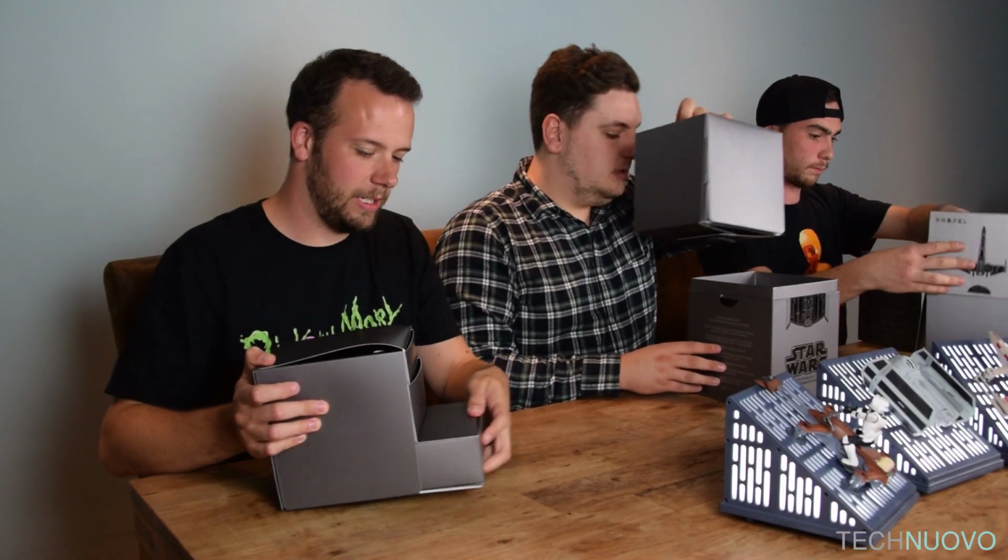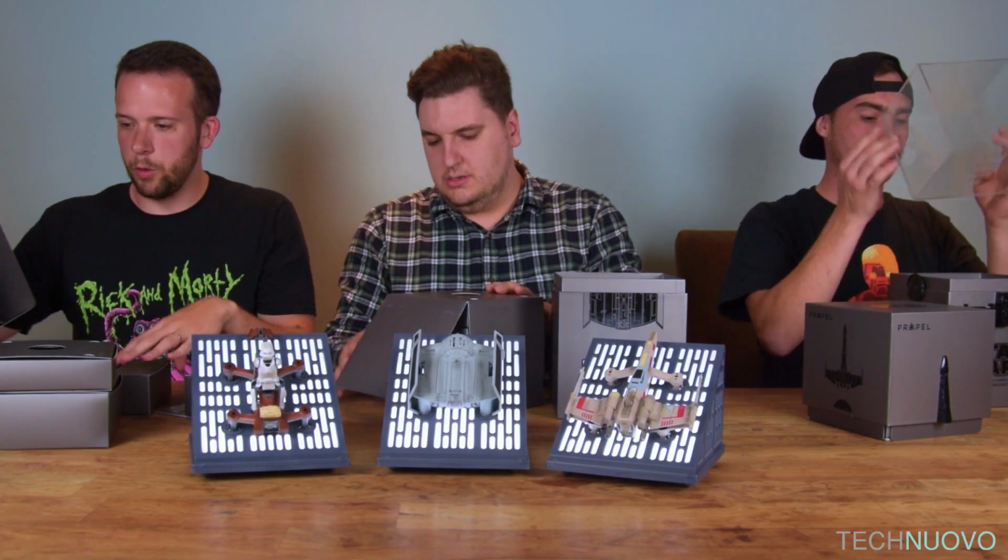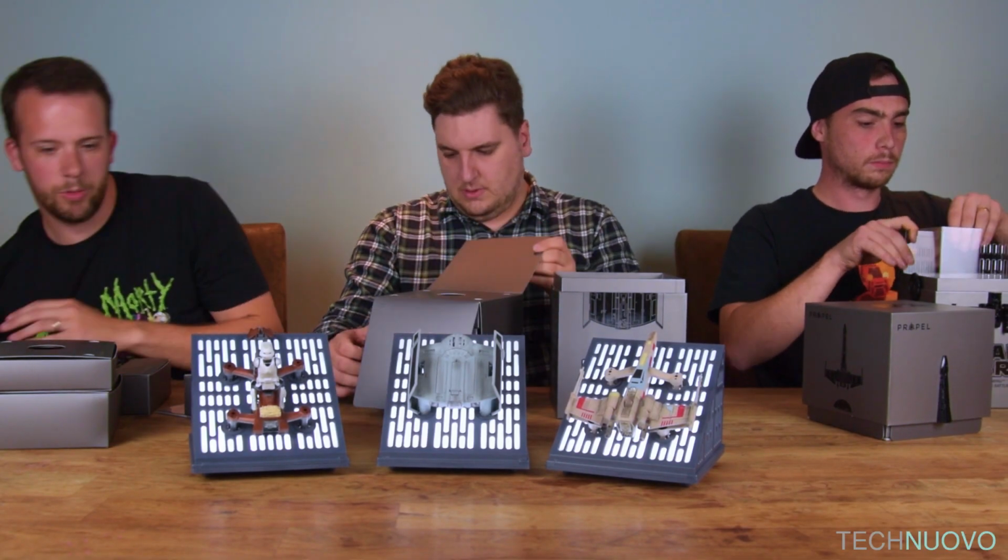Inside the box, there is a huge... 4 things, compartments.